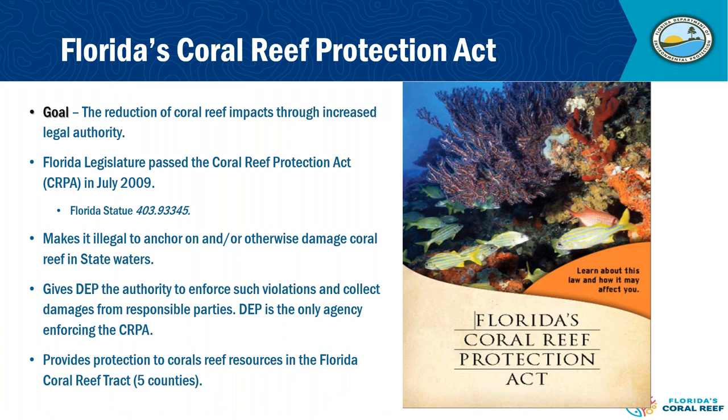All right, so I don't want to bore you with too much statute law, but Florida's Coral Reef Protection Act is simply the law that makes it illegal to anchor on or otherwise damage coral reef in state waters in Florida. The goal of this act was to reduce coral reef impacts through increased legal authority. This specifically targets unplanned direct impacts, so things that have not been permitted, have not been mitigated for, and are directly impacting coral reef and coral reef resources. It was passed by Florida legislature back in July 2009, and it was recently updated this past July in 2020.